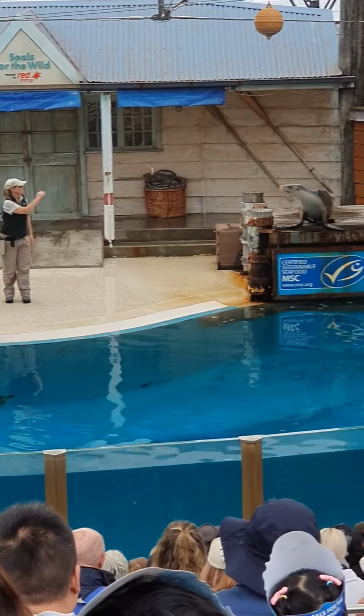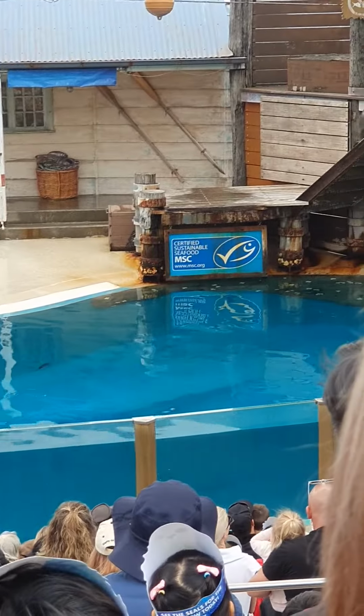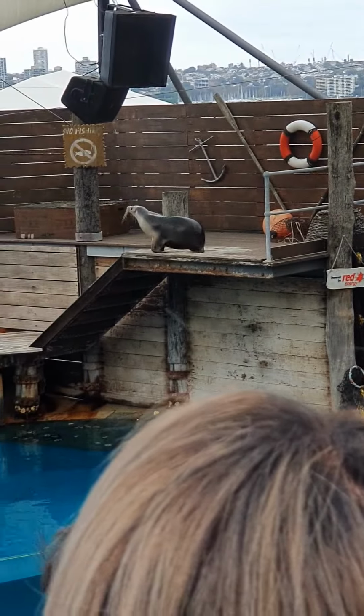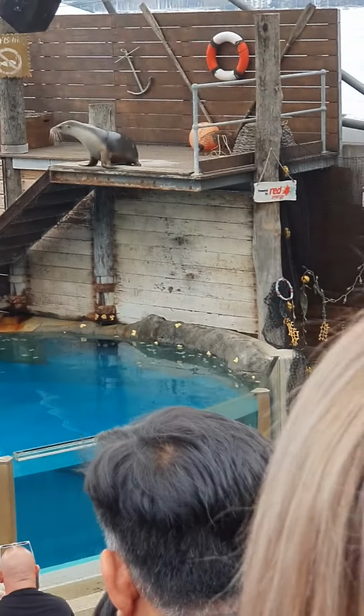Why don't we take a look as Mel sends Nala for a walk. Watch as she uses all four flippers to climb to the top of the cliff. Pretty quickly too. But of course she's even more wonderful in the water.